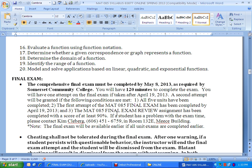Got that? So if you take the first attempt on or before April the 19th, and you want a second attempt, you can get a second attempt on the final exam. That second attempt is also pass or protected. Either attempt on the final exam is pass or protected. It must be taken with a proctor. The second attempt is granted in addition to taking the first attempt by April the 19th if you do the final exam review with at least a 90%. So it's not a second attempt just because you want one. You've got to do some extra work also to get that second attempt.